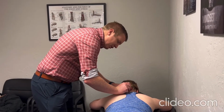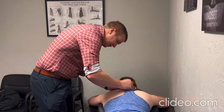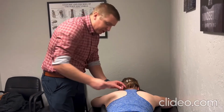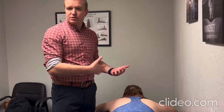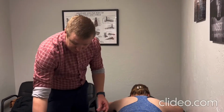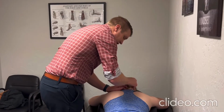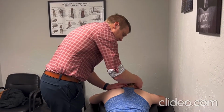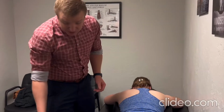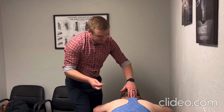Dry needling is similar to acupuncture. In fact, these needles that I'm using are acupuncture needles, but instead of using the acupuncture methods of tracing the energy channels through the body and things like that, we're actually just going very structure based. So we're going right into the tissues that are affected, which for her are here in the neck and the shoulder. We can do dry needling just about anywhere, but for her, we're doing it here in the neck.